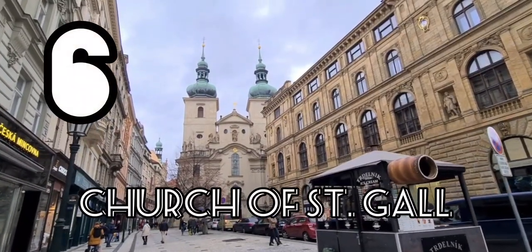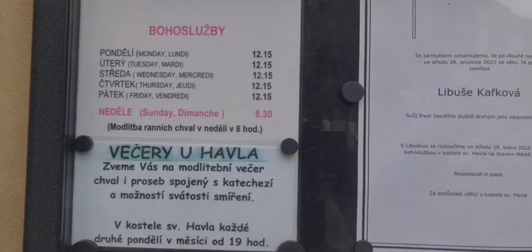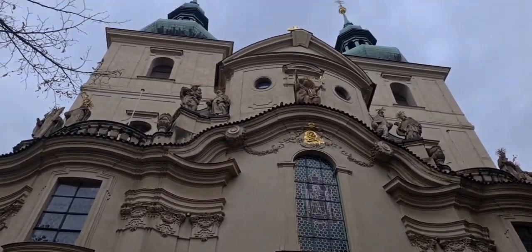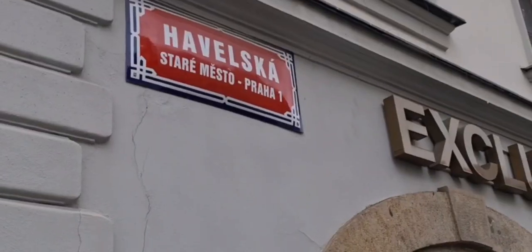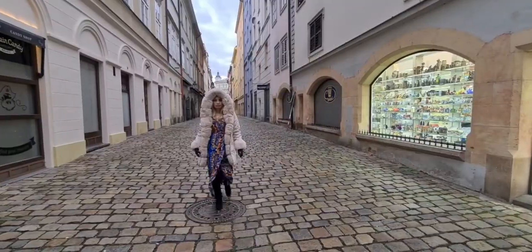Behind me is the church of St. Gall and it's from around 1265. The church is named after St. Havel, originally Gallen, an Irish abbot and the founder of the famous St. Gall monastery in Switzerland. This is Havelska, that's the name of the street. Havelský Market is one of the oldest markets in Prague.